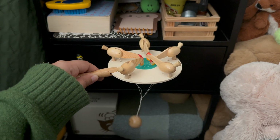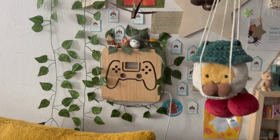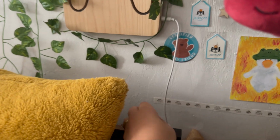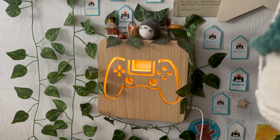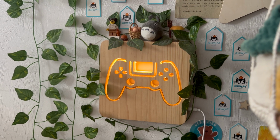Tell me you're jealous. Now starting along the wall here, we have this cool little video game light, which I just turn on from this little button here. I found it at, I think, Marshall's, and it was only like $5. It was on sale. It was awesome.